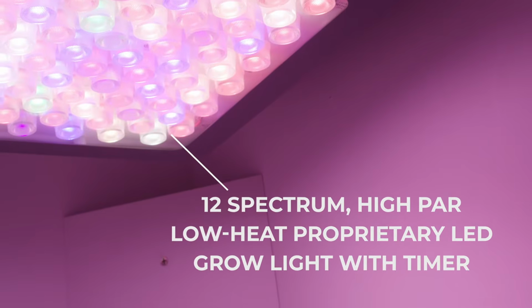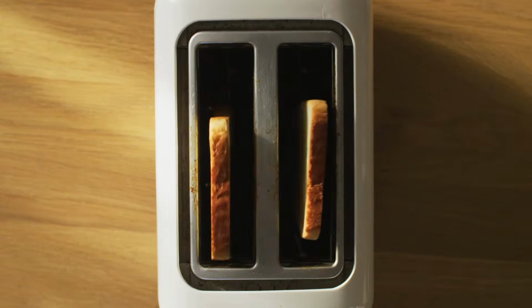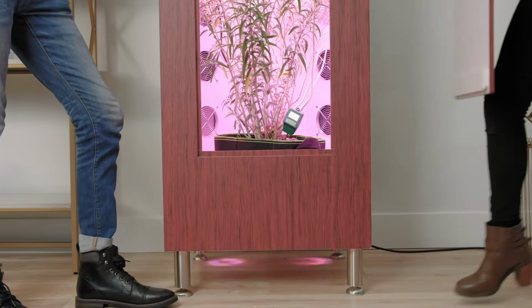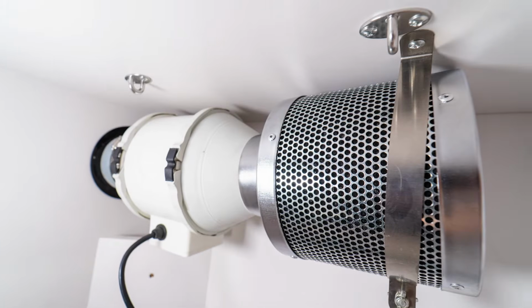Our unit only uses about 150 watts of energy. That's the same amount of energy you use to power a small appliance. Its ultra-silent filtration system eliminates all scents and makes little to no noise.